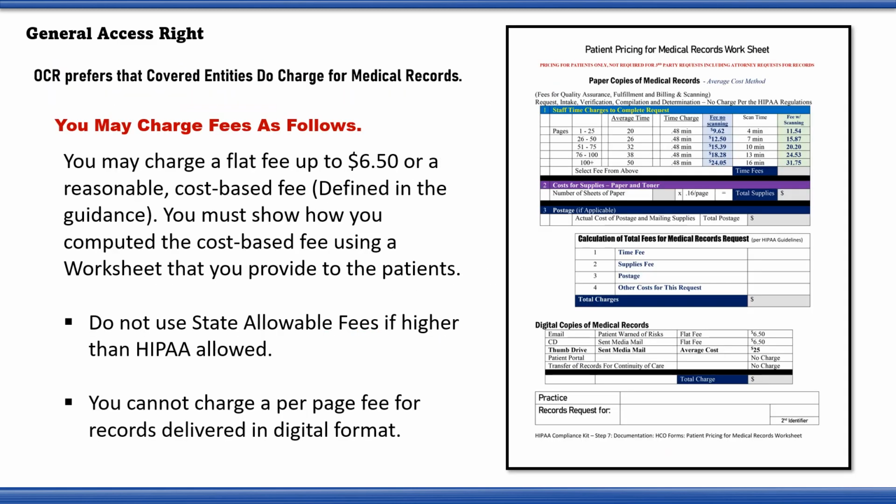Charging for medical records under the access right. Well, the Office for Civil Rights clearly stated that they prefer that covered entities do not charge for medical records. However, the law does allow you to charge in really one of two ways. First of all, you can charge a flat fee. That flat fee can be up to $6.50. Or you can use a reasonable cost-based fee.